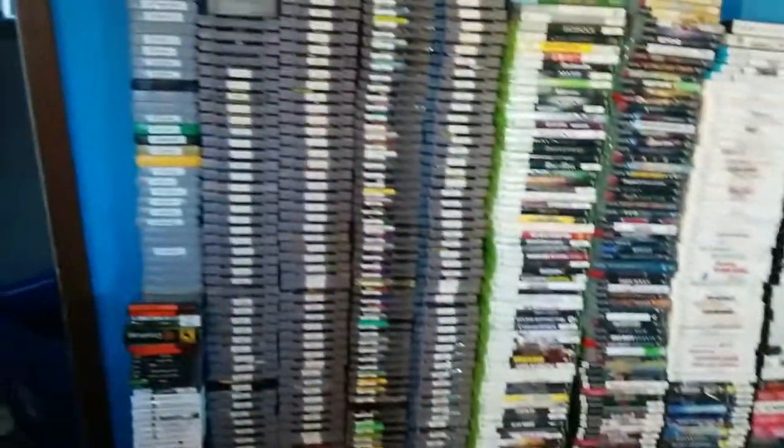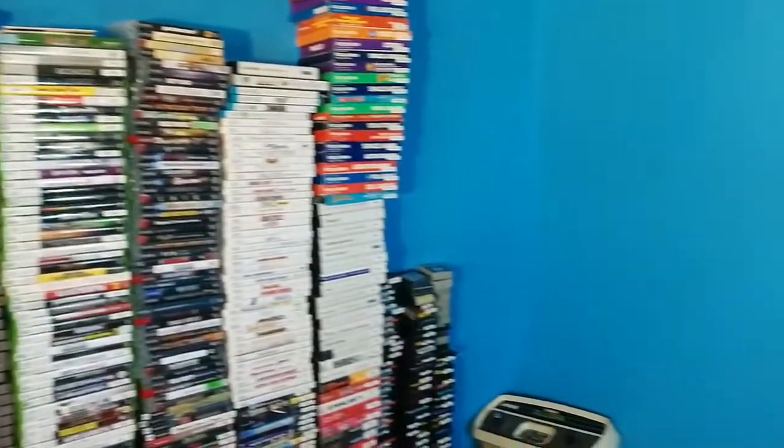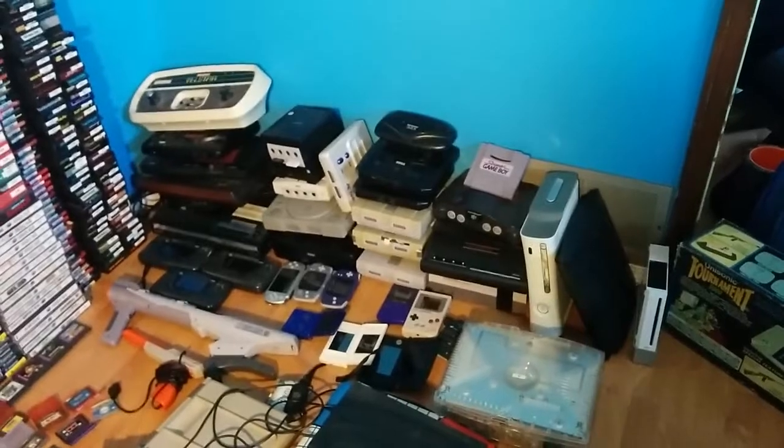So there you go. If you want to know how to build a video game collection this large, you simply need to find a hole in your life and try to fill it with things. And eventually you'll have a collection like this.